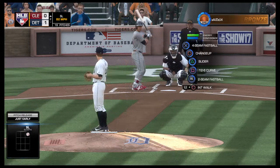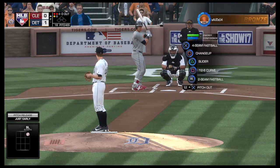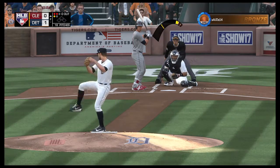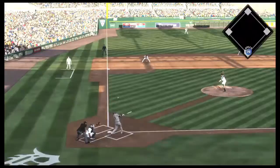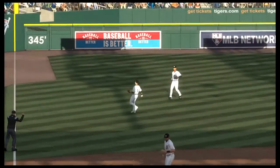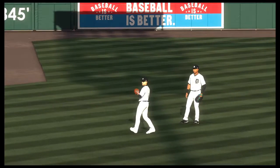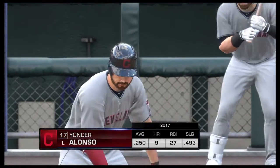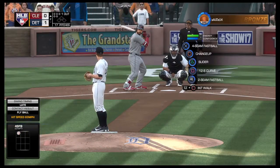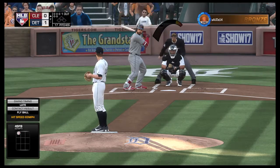Over the outside half, and it's 2-1. Hitters count now. Here's the 2-1. And here's a ball hit in the air. Iglesias ranging into the outfield. He gets there to make the play for the first out of the inning. First baseman number 17. Here's Yonder Alonso, hitting a little over 250 coming into action in this one.